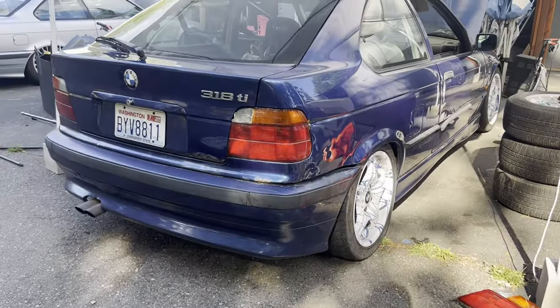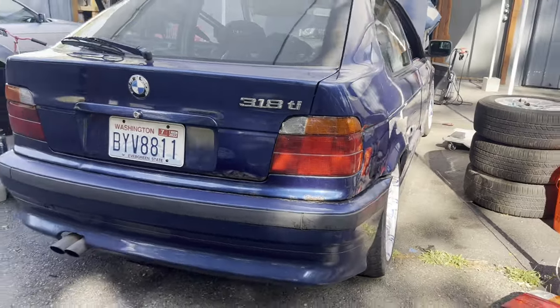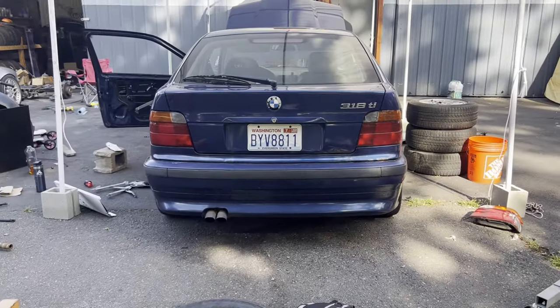Boom, and just like that, we got most of that nasty dent out and we have a taillight that looks a hell of a lot better.